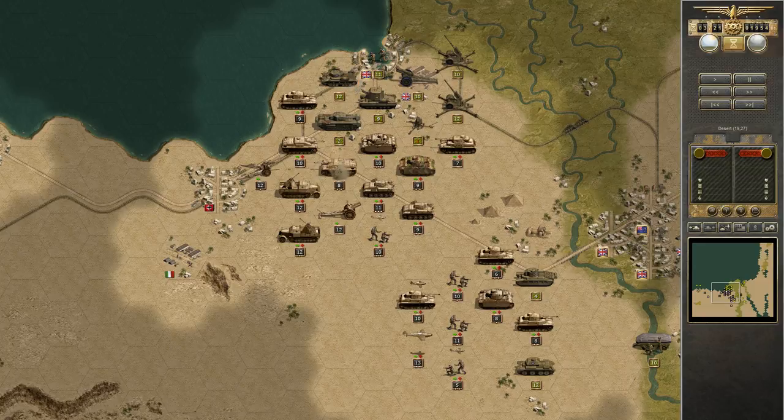Okay. Finally got rid of that Churchill. Oh wow. Gotta surrender out of that mobile artillery unit. I think it's like a priest or something is what they call that unit.